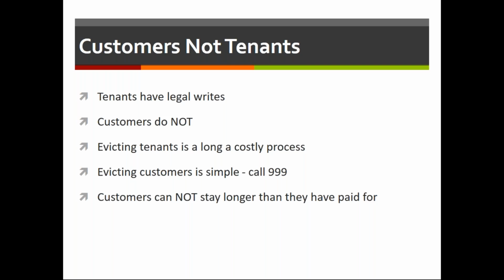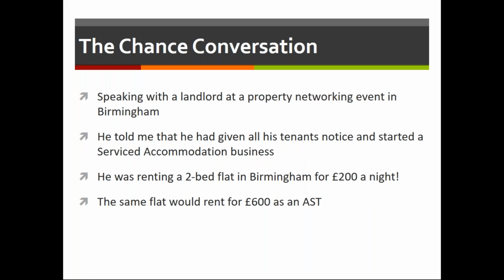And it's this chance meeting with a landlord at a networking event in Birmingham, that's where I am, that opened the door to this. He had told me he had given all his tenants notice to start a serviced accommodation business. I don't think I'd do that, and I wouldn't encourage you to do anything like that. There's plenty of accommodation that you can get for free without having to evict your tenants who are at home in your property. So I would never dream of doing that. But he was so hell-bent on doing it, that's what he did.